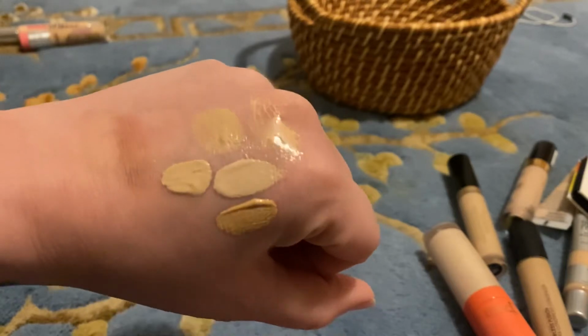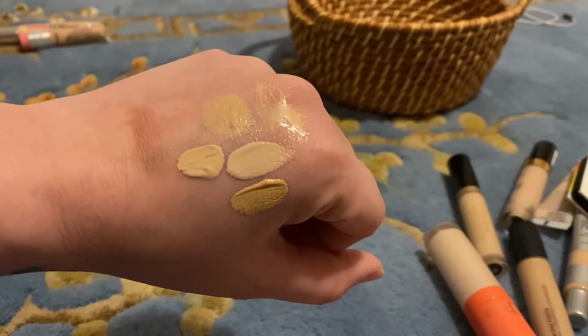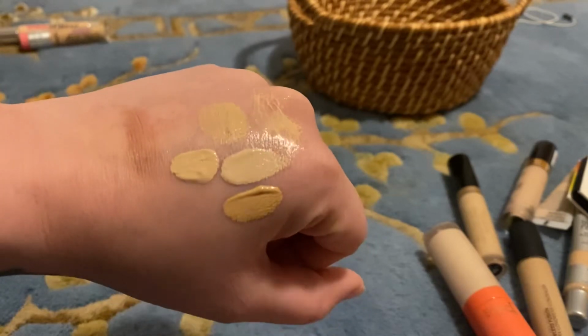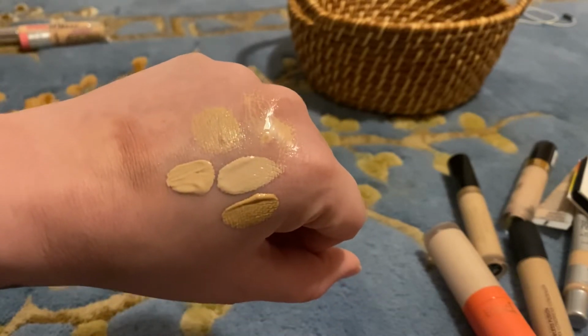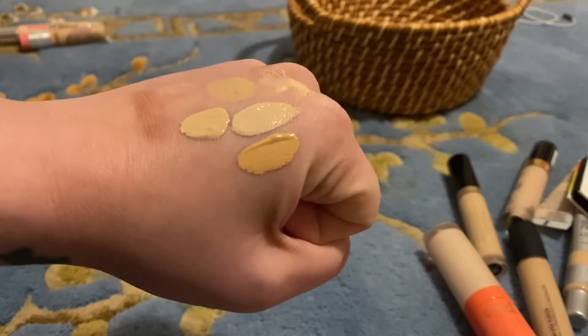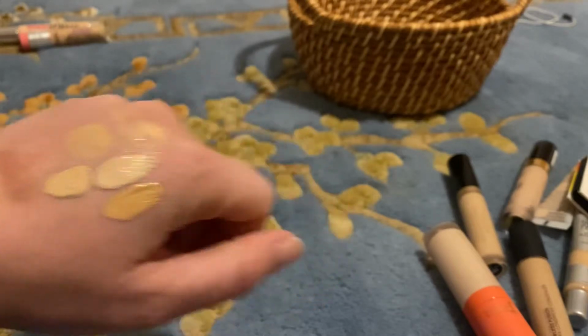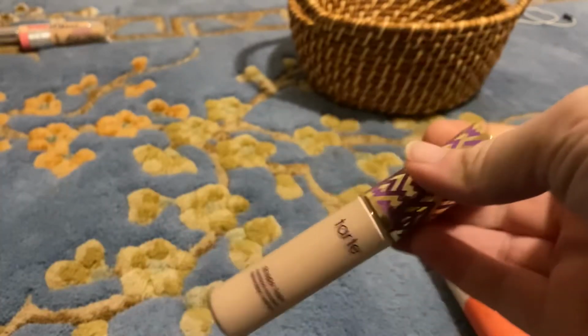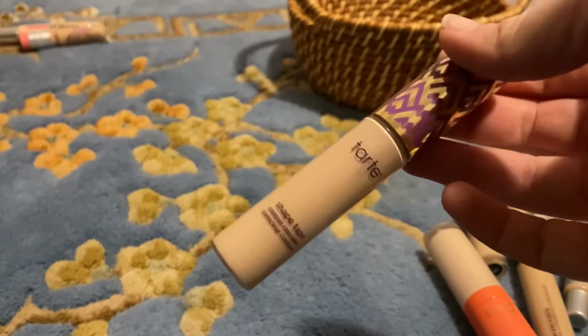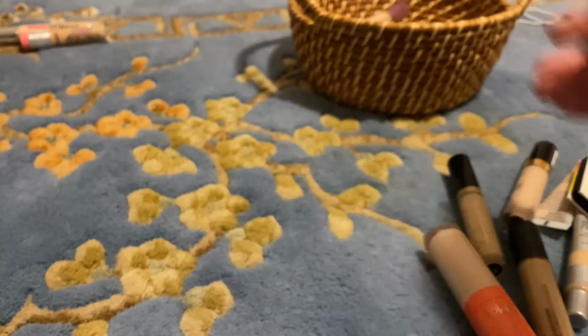I might go a shade lighter the next time that I buy it, because, well, I don't know. It doesn't look too bad. It looks a little yellow, if anything, on camera, but in person, it looks pretty fine. So I probably will stick with this one. It doesn't cake up on me. It's not too drying. It works really well for me, so I will be keeping.